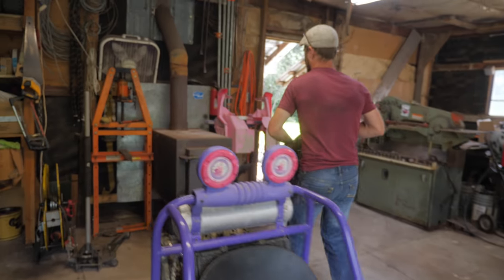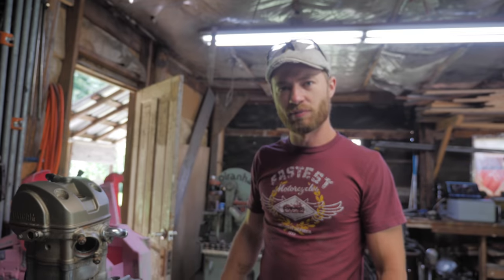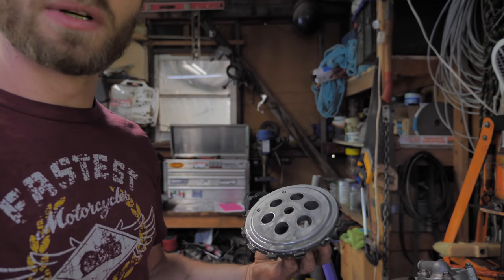Lightest Jeep engine in history. Probably the most frequently pulled too. Time to take out the old clutch and put in the new.